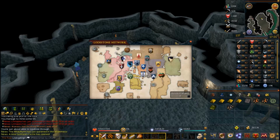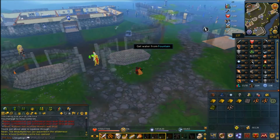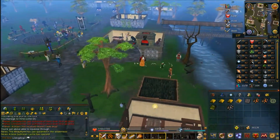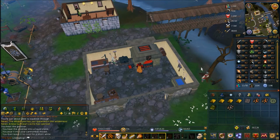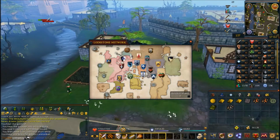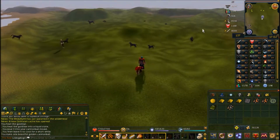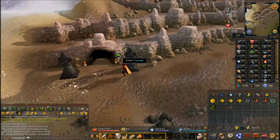Just click through. And now you're going to head to Lumbridge to make a gold cannonball. Lumbridge is just the closest furnace. Any furnace will work. It doesn't matter. Once you've got the cannonball, you're going to head back to Frumnik and walk to Keldegrim. You're going to use the same way to get there that you did every other time, just using the ferryman and walking around the bridges.